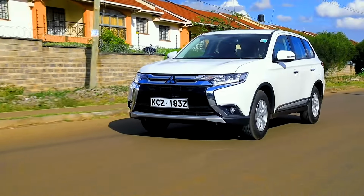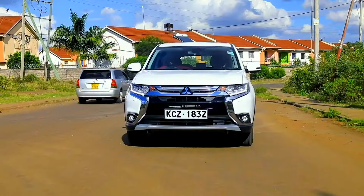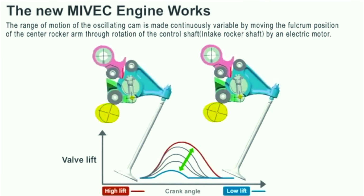Now, on full gas and in sport mode, this particular car will accelerate from 0 to 100 in under 10 seconds. Listen to that. Pulls and pulls, and that MIVEC technology has made Mitsubishi very, very competitive in all disciplines of sport. And I can tell you the responsiveness and sharpness is amazing.